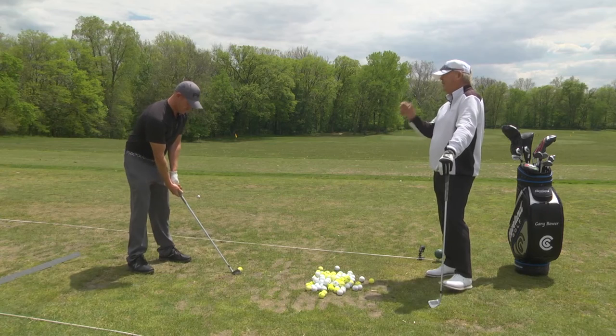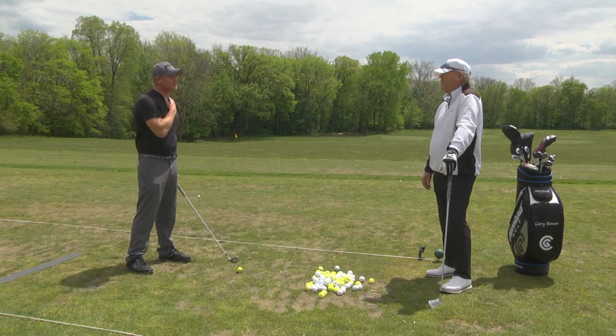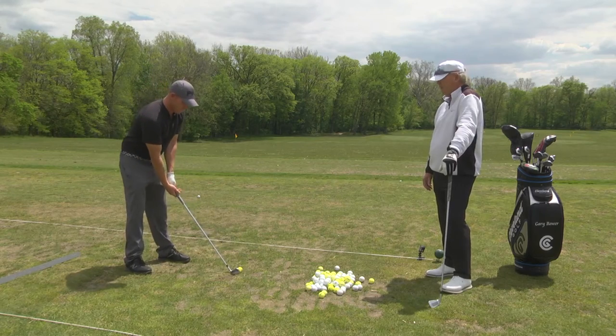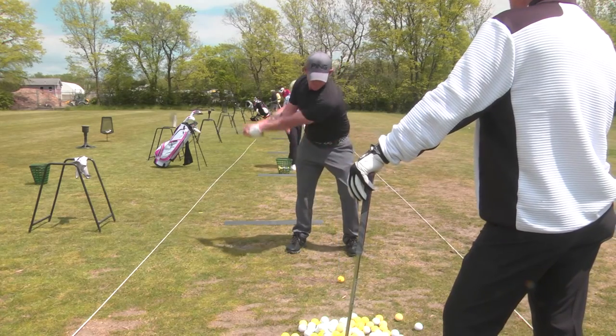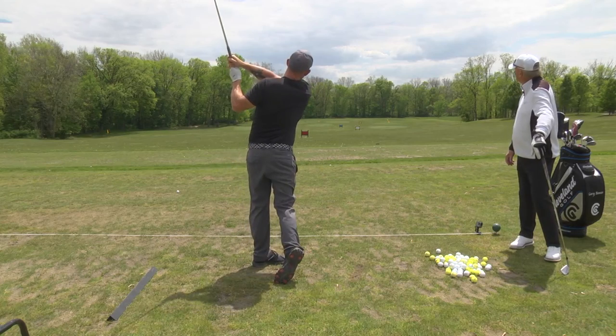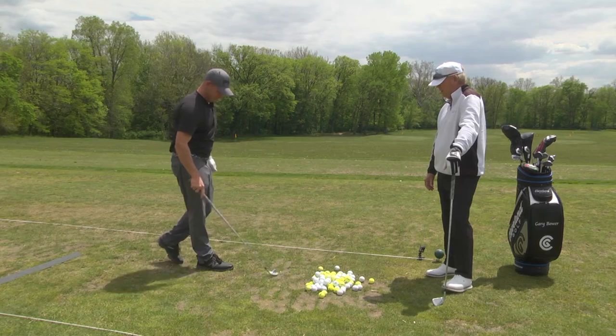Now, on a good day, Derek, how far do you think you can hit this 5-iron? It's around the 190 to 200 range. 190 to 200, yeah, because you can move the ball. And again, he has a short backswing, but he has a compact swing. He transfers his weight. He gets through the shot. Perfect. Good ball. Good ball.